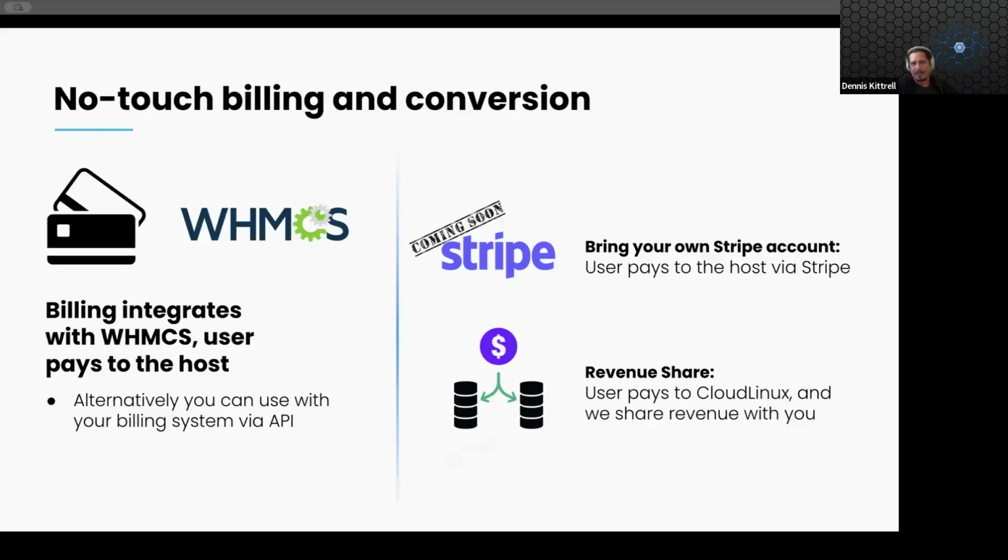So in terms of billing today, we have a WHMCS module that does the automated upsell, whether it's the add-on upsell or the package upsell that we mentioned, where you could push the users to higher tier packages. We are building a Stripe integration where you can bring your own Stripe account, and it's just a revenue share model. It's a little bit simpler, and it still works the same way with the upsell. Once the purchase is made, the user is provisioned with the features and functionality that they opted to enable.